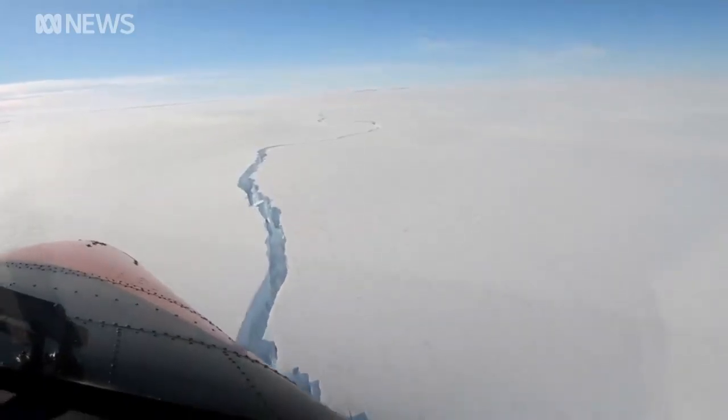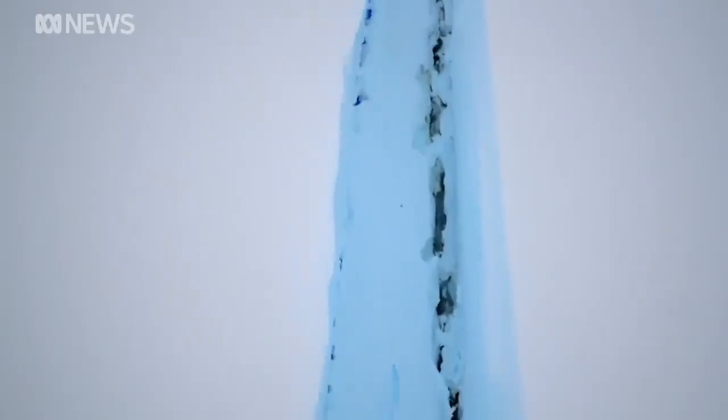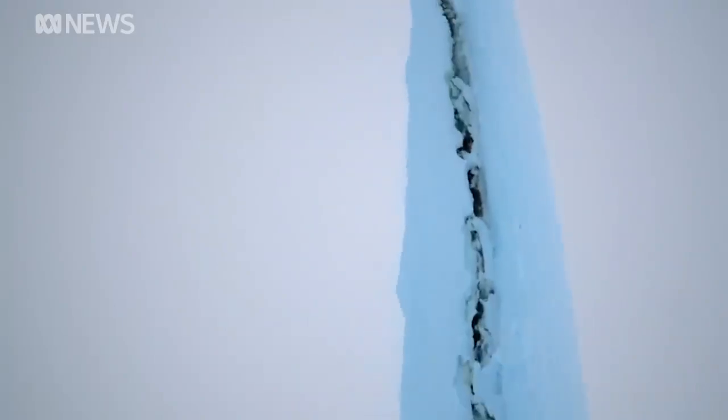So the more we can understand these processes and watch them, the better we can make the models to improve the predictability of the climate system. But the other thing that's going to happen here is when the iceberg moves away, it's going to expose a patch of the ocean that's probably never had exposure to light in the atmosphere for perhaps thousands of years.